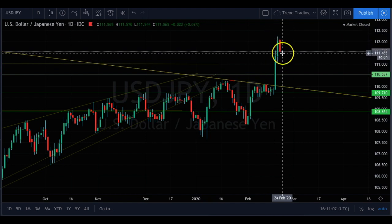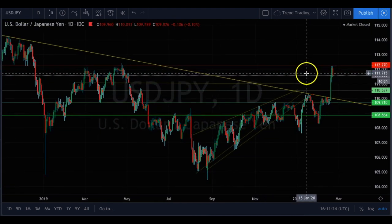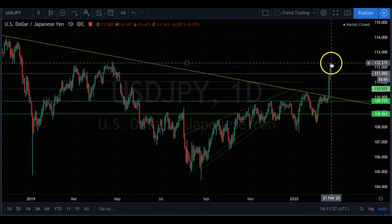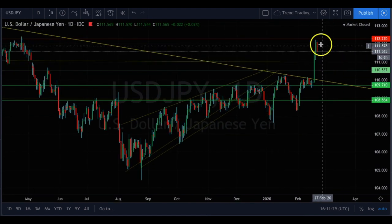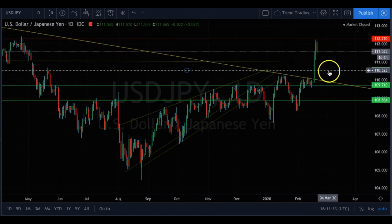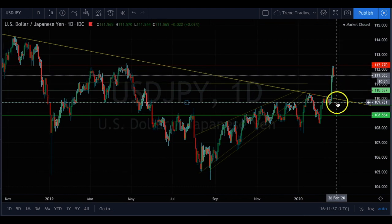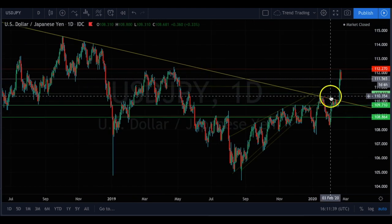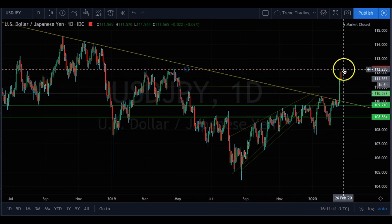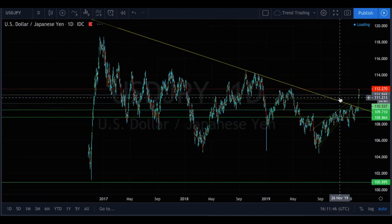That was really intense. Some of the traders in the live chat pointed out that we came right into this resistance at 112.27, pretty strong resistance, and price retraced off of it. Now, after a breakout, that's what you would expect. The question going into this week is whether or not we're going to see continued yen weakness, and if this breakout of this trend line is going to lead to a new trend where we're going to see a much weaker Japanese yen in the future.